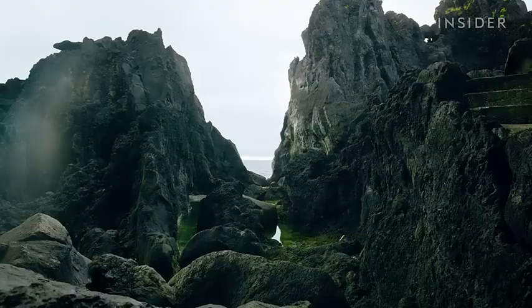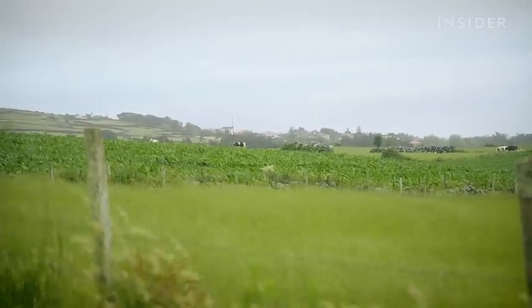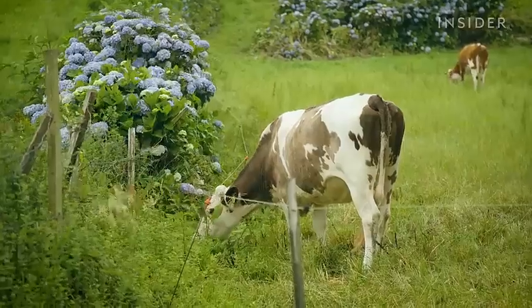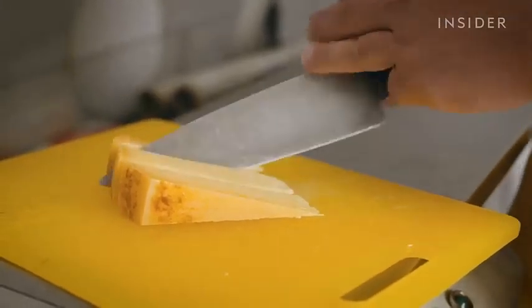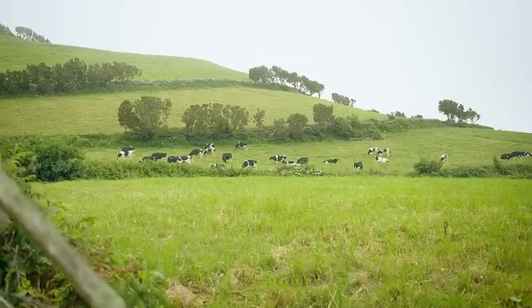The volcanic geology of this island means that its soil is rich and fertile. The result is abundant vegetation that basically never dies, and cows that are able to graze freely 365 days a year. These conditions make São Jorge cheese incredibly rich in flavor. Every bite reminds of the very grass where everything started.